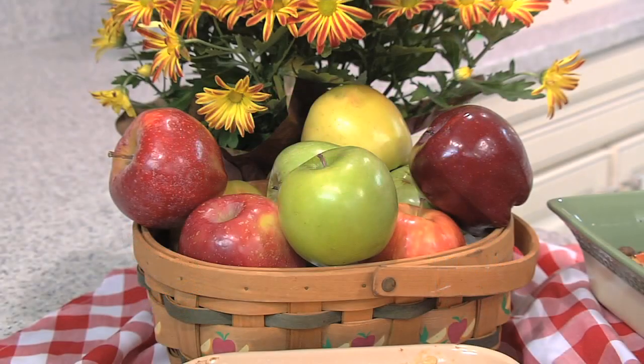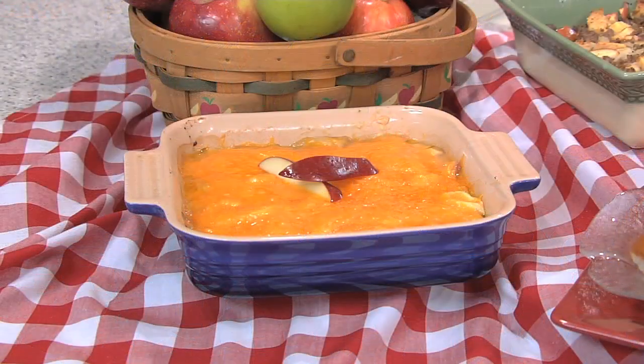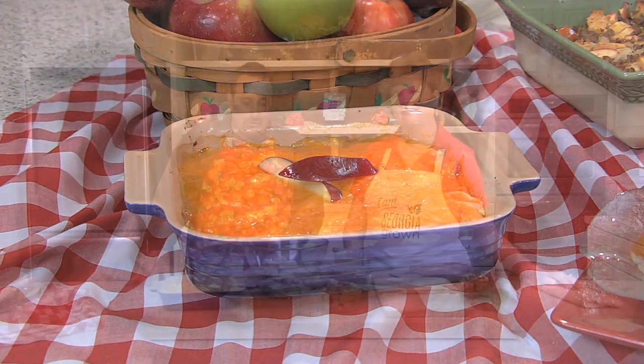Well, you know the old saying, an apple a day helps keep the doctor away. But today, we're not talking just some ordinary old apple. We are talking incredible recipes, including apples.